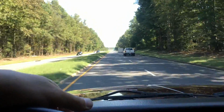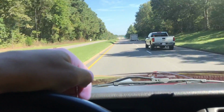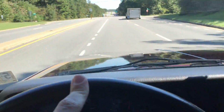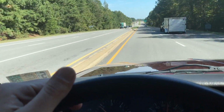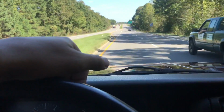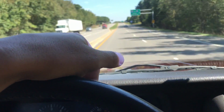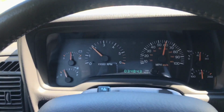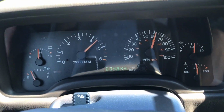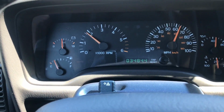We're at 60. If you want to hold on just a little bit longer, we're gonna get on the highway right here. Get up to about 80. I mean, this steering wheel is smooth as can be. There's no shimmy, no shaky, no vibration. Track's completely straight. We're obviously in overdrive. We'll do a hard acceleration real quick for you guys. Very smooth downshift, very smooth upshift. Exactly as it should be.